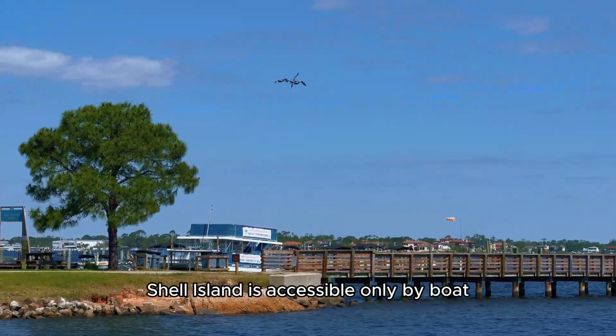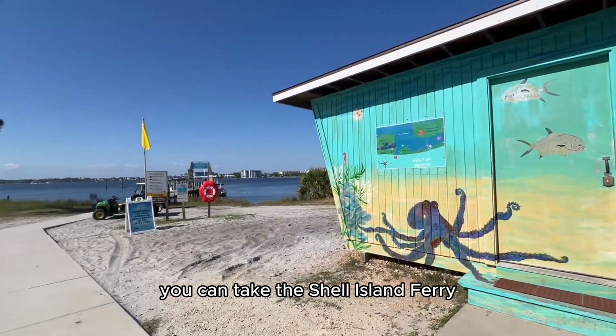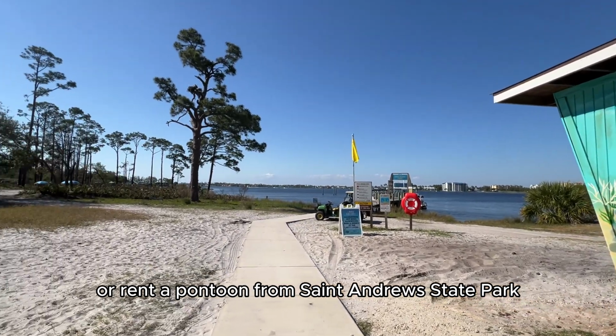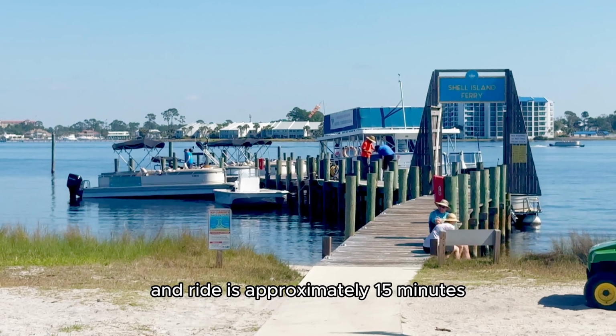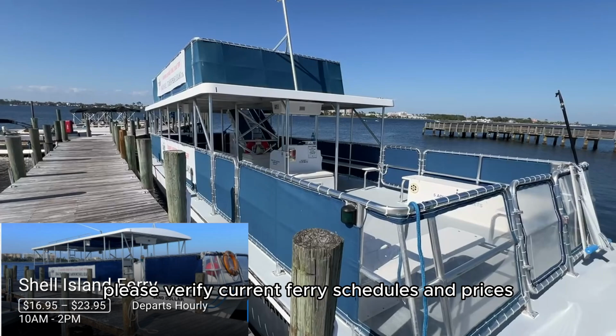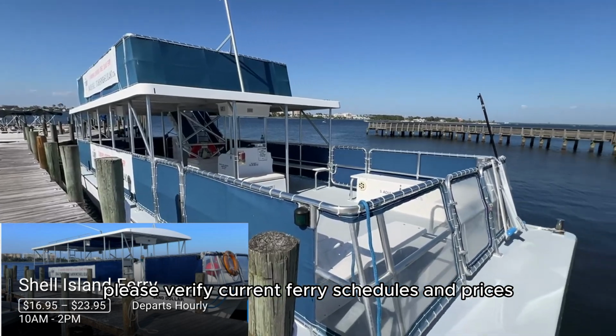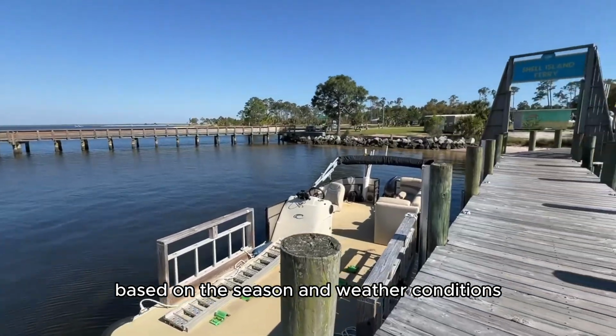Shell Island is accessible only by boat. You can take the Shell Island ferry or rent a pontoon from St. Andrews State Park. The ferry runs hourly and ride is approximately 15 minutes. Please verify current ferry schedules and prices, as they may vary based on the season and weather conditions.